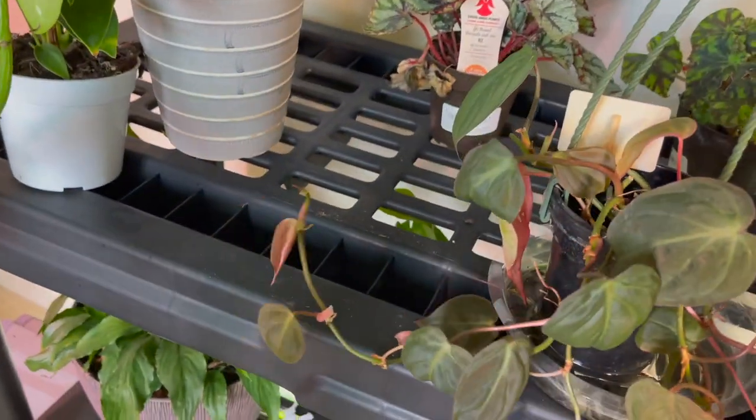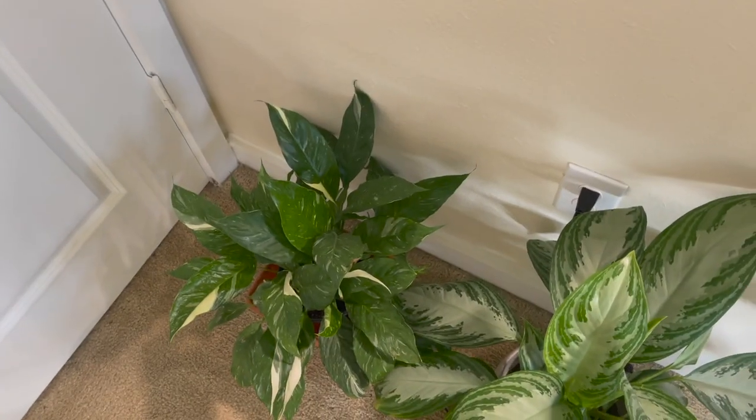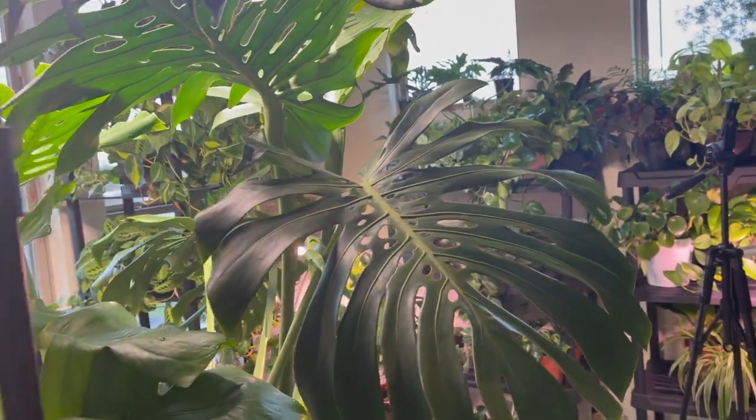Just want to see how these are doing. Everything's doing pretty good. Alrighty. Oh my god. Good morning, houseplant friends. I just woke up and I'm just making some coffee.